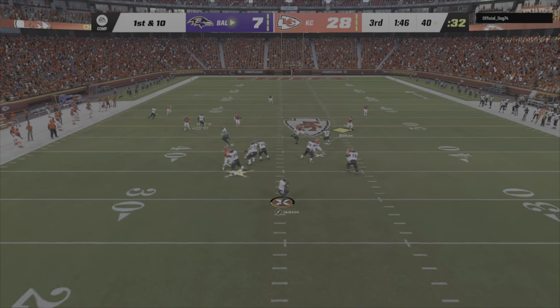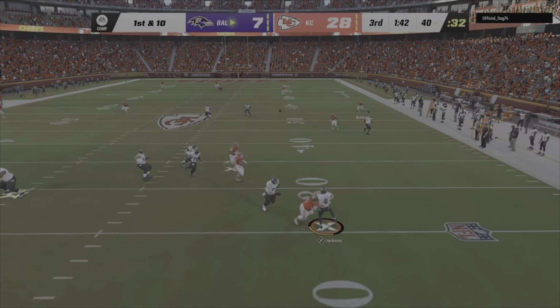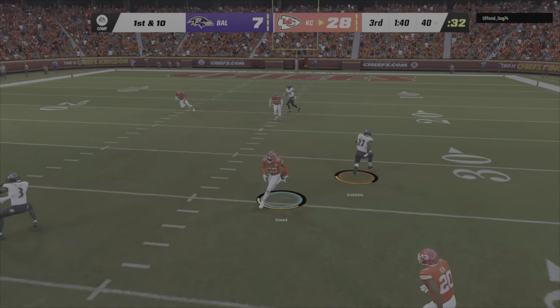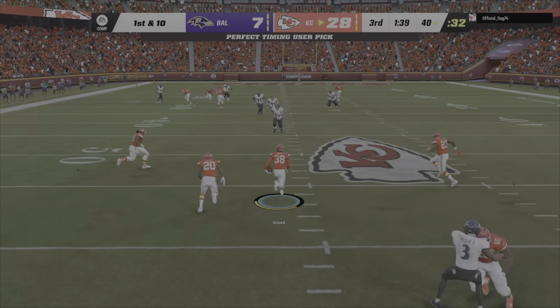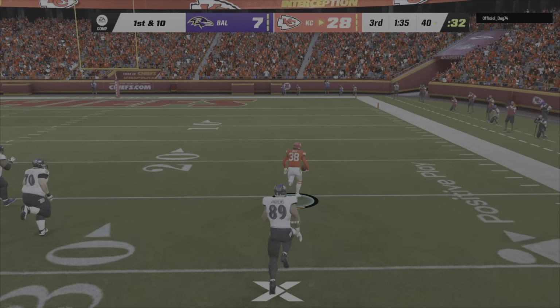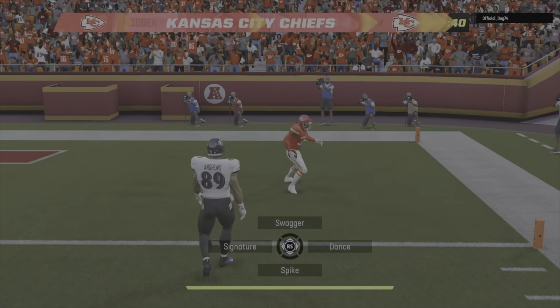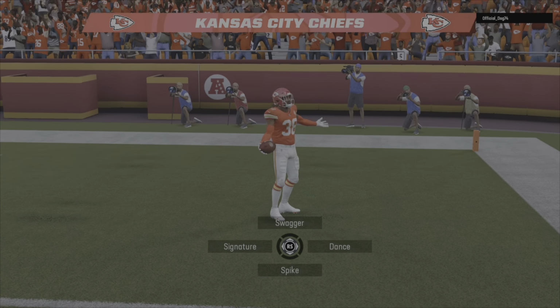On 1st and 10, it's Jackson. Eluding the pressure. Oh, and for the third time, Jackson going to be intercepted. Picked off by L'Jarius Sneed. And he will take this one all the way home. Touchdown.